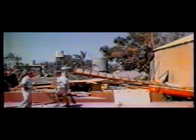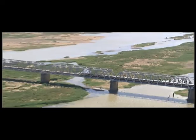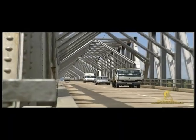Strong winds, rain and flooding isolated the town and destroyed communications. The only way in or out was by boat. In 1957, the new high-level rail and road bridge over the Burdekin River between Ayr and Home Hill offered some protection for coastal traffic against the threat of the wet season flooding.